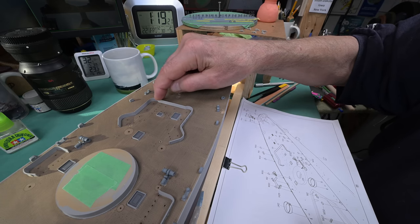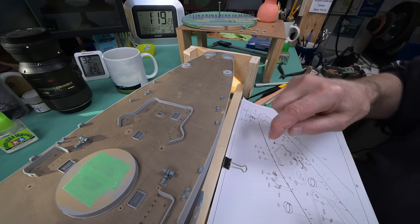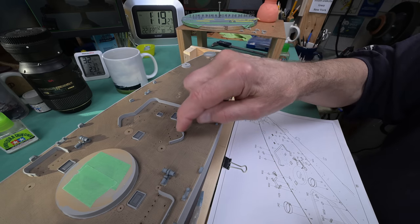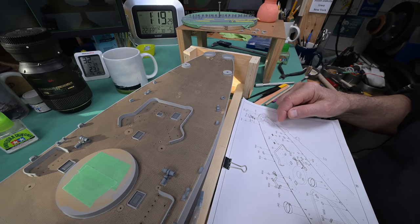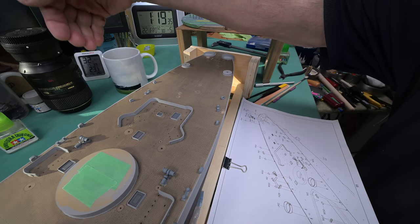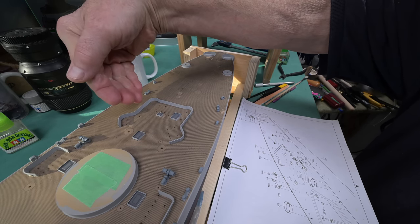I know I didn't seem to have too much problem when I did that sort of thing with the Bismarck and the Hood, and I think even on the Rodney. So I'm just going to go ahead and do that. Maybe I'll recompose. I'll put the camera over on the other side, and we'll look in at this from this direction here.